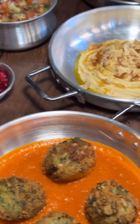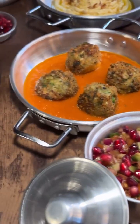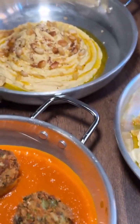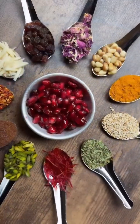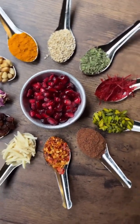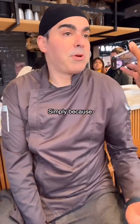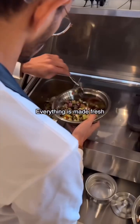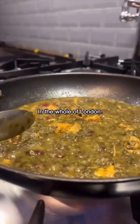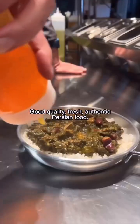Come down to Patog, try something different. Move away from the contemporary style of Persian cuisine and try something a little bit more rustic, a little bit more casual, and you're bound to find dishes that you've never tried before. Simply because we use the freshest ingredients, everything is made fresh, and Patog is the first authentic and only Persian street food restaurant in the whole of London. It's literally like going to the bazaar in Tehran. Good quality, fresh, authentic Persian.